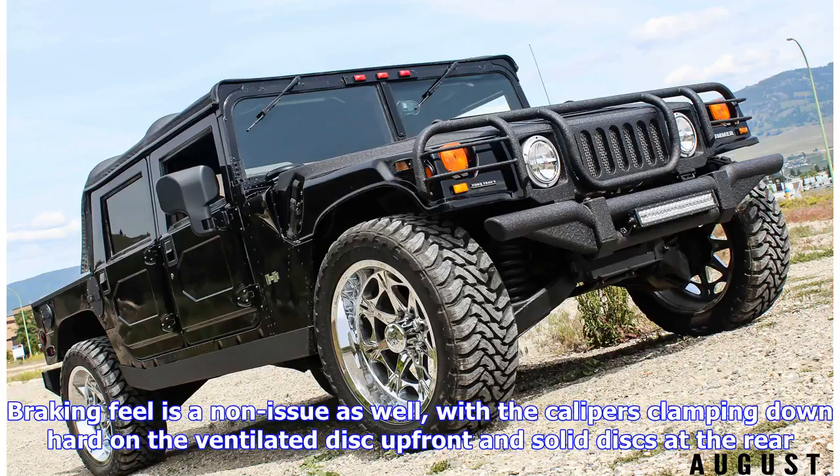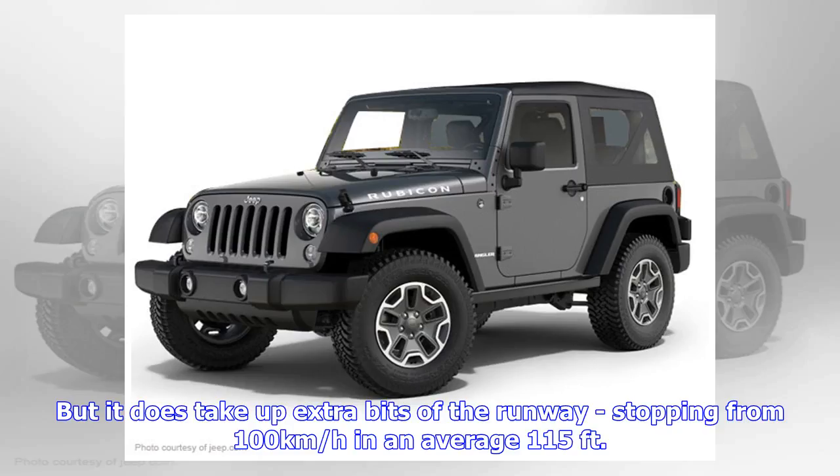Braking feel is a non-issue as well, with the calipers clamping down hard on the ventilated disc up front and solid discs at the rear. But it does take up extra bits of the runway, stopping from 100 km/h in an average 115 feet.